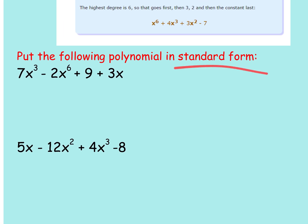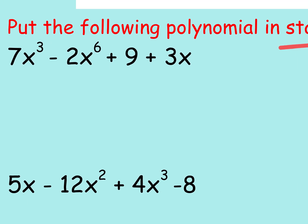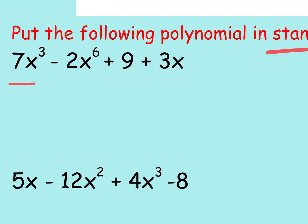Put this in standard form. That's the thing I just talked about. If you understood what I said, you'd realize that this is not in the right order. Would you please just rearrange it right now?